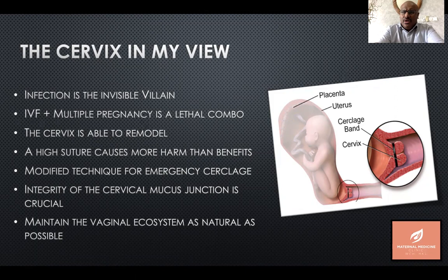Although we often know of two commonly described techniques, Shirodkar and McDonald, I believe you should modify them if you're going to do an emergency cerclage. Not too deep, not too high should be the principle for emergency cerclage. So for example, ladies and gentlemen, if you were to do an elective cerclage, you can place it as high as possible, not too high. You can go through 50% of the cervical depth. However, if you're going to do a rescue cerclage, I believe you should go 1/3 of the cervical depth. The aim is to obliterate the external os, not too high. If not, you're going to rupture the membranes and cause more harm than good.